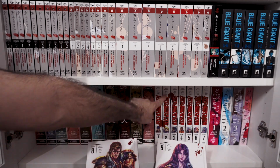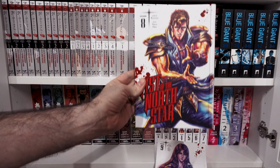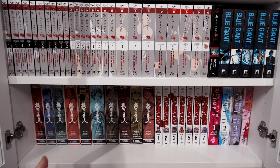I do appreciate how we have the lovely blood splatter connections here from the spine, as well as our lovely volume 8, and we have volume 9 of the series just set up the way it is because that's how they're able to fit.